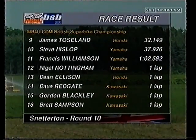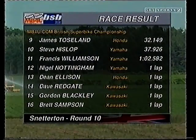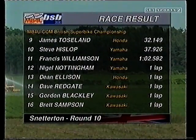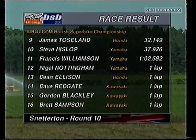And in 9th place it was James Toseland from Steve Hislop, who slipped to 10th in the end. Francis Williamson was the fastest privateer in the 2nd race today. And if you look to Gordon Blackley, who's now 3rd in the series, he finished in 15th place and on 1 point.